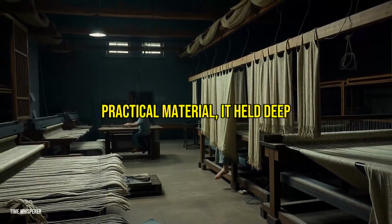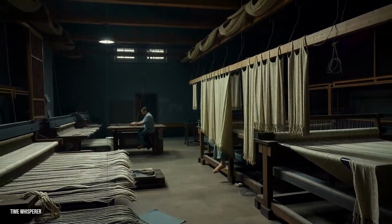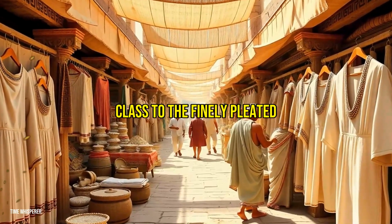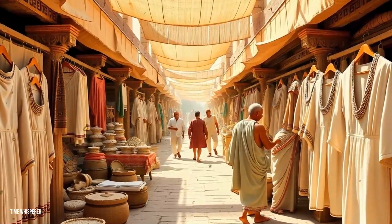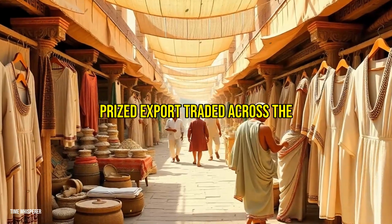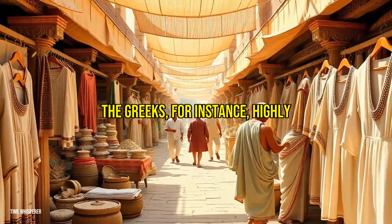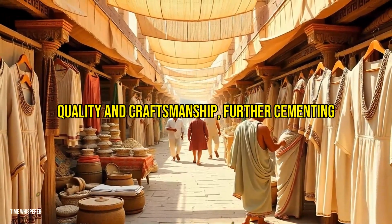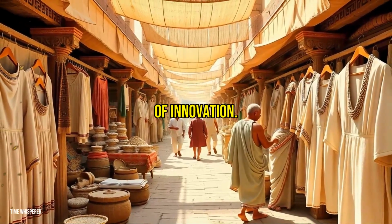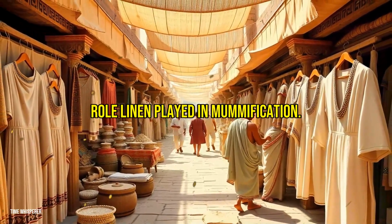Linen was not just a practical material, it held deep cultural and economic significance. It was the primary fabric used for clothing, from the simple garments of the working class to the finely pleated robes of the elite. Its production also fueled Egypt's economy, as linen became a prized export traded across the ancient world. The Greeks, for instance, highly valued Egyptian linen for its quality and craftsmanship, further cementing Egypt's reputation as a center of innovation. Perhaps most intriguing is the role linen played in mummification.